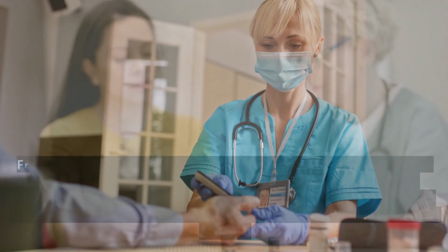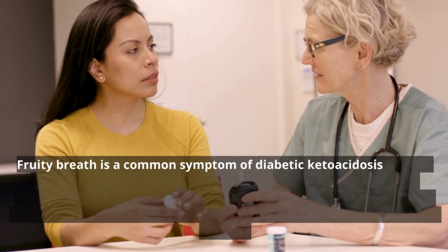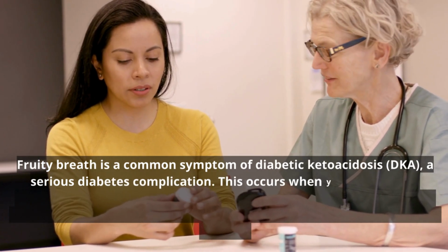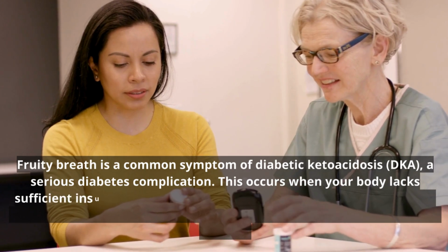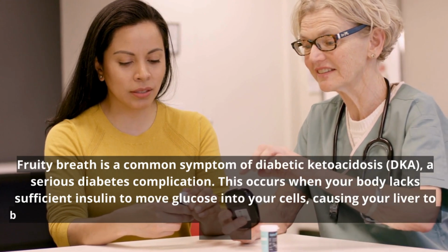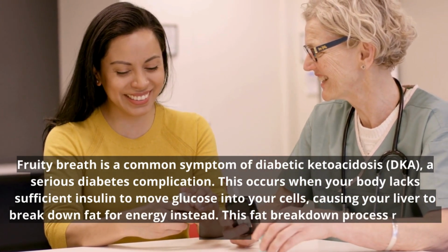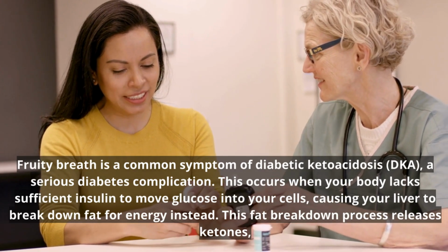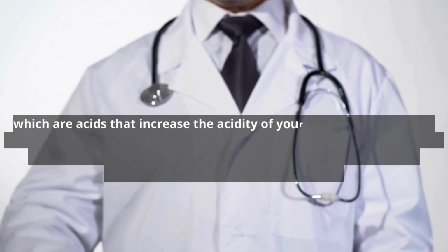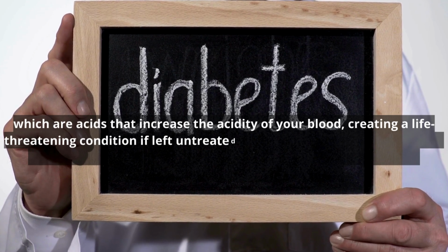Fruity smelling breath. Fruity breath is a common symptom of diabetic ketoacidosis, DKA, a serious diabetes complication. This occurs when your body lacks sufficient insulin to move glucose into your cells, causing your liver to break down fat for energy instead. This fat breakdown process releases ketones, which are acids that increase the acidity of your blood, creating a life-threatening condition if left untreated.